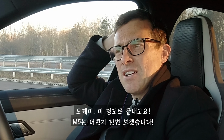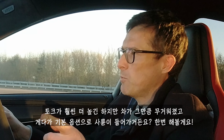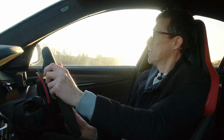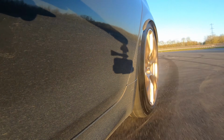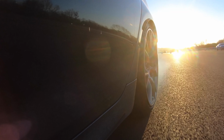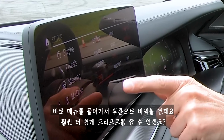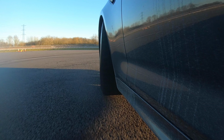Let's find out what the M5's like. I've jumped into the M5 CS, so I've got a bunch more torque, but I've also got a bunch more weight and standard-fit all-wheel drive. So let's give this a go. But of course, the four-wheel drive system is configurable, so I can go into my menus now and put myself into two-wheel drive mode. Should make things a little bit easier.